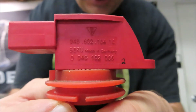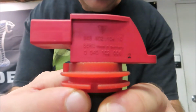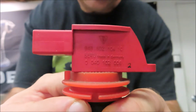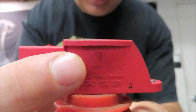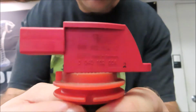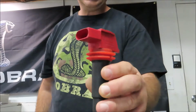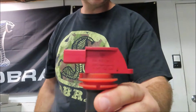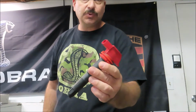Now if you buy this part from a Porsche dealership, it's going to run you about $75 each coil. If you buy it branded in a BERU box, it's going to run you about $35 for each coil. And I've even seen some where, when you buy them branded BERU, the Diamond P Porsche logo will just be ground off. It will literally be physically removed from the part. So here's an example of a part you can buy. It's the identical part that comes from Porsche. It just doesn't have the Diamond P logo, doesn't come in the Porsche branded box, but you can get it for half the price. This is just one example.